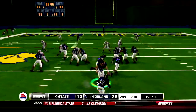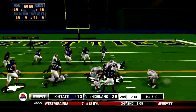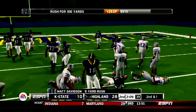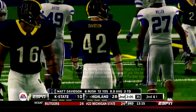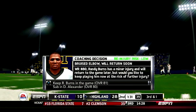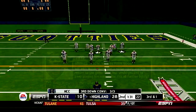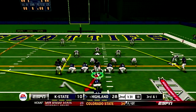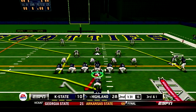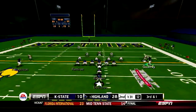Of course, we do have another wide receiver out there. He's playing on the defensive side of the ball. He can play both offense and defense, but he's playing more defense this year, as I didn't want to redshirt him right now. But take a look at him, man. This is the guy I'm talking about, Alexander. He's going to come out here as Randy Burns is going to be taken out, but it's a low risk injury, but we're going to take him out just in case. So we'll see a little bit of Alexander here in this game at some point.